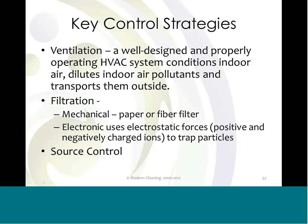Key control strategies. Janice and I are looking at each other. You want to do this? So we'll kind of take turns here.